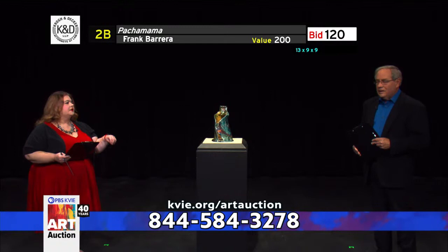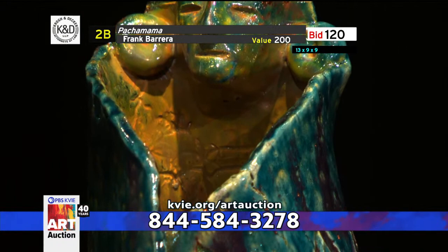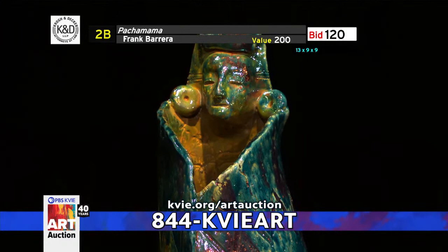You could put a smaller vase in there. You could put flowers in there. And it's basically, he says, it can hold a tea light or any other form of illumination, and it's almost as if Pachamama were wrapping her blanket around the glowing light, giving it sustenance and protection. Wow, it's got great utility indoors and outdoors.